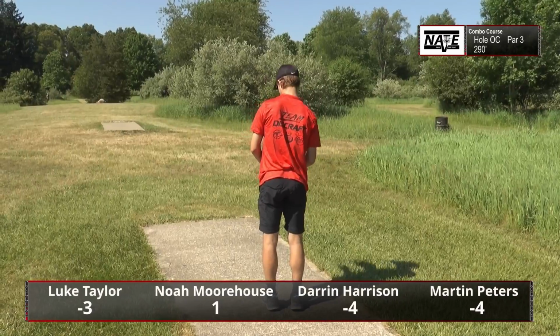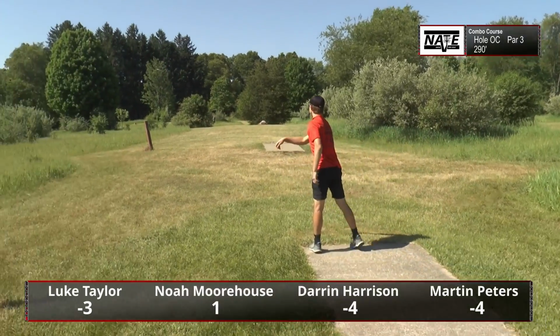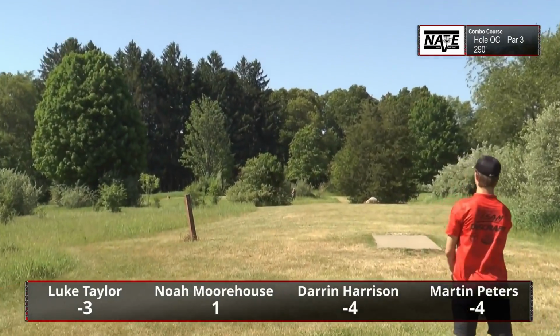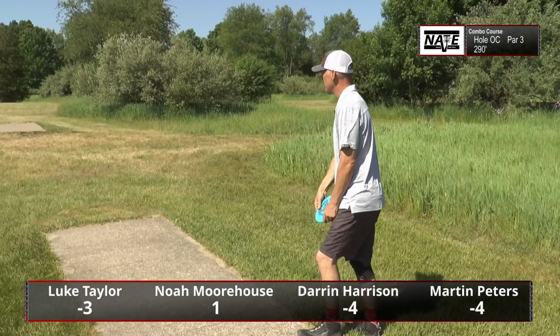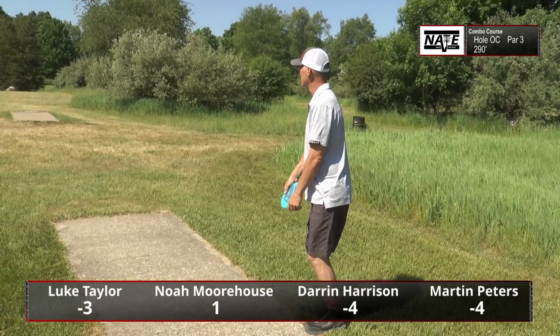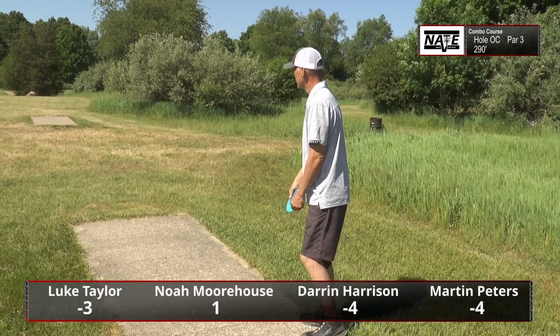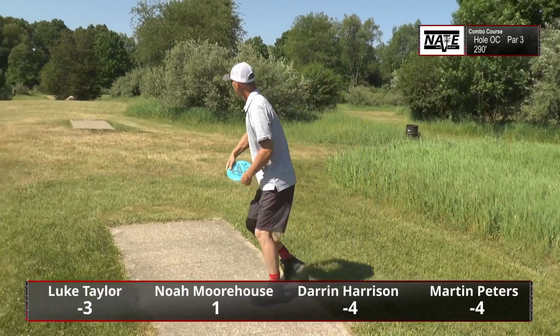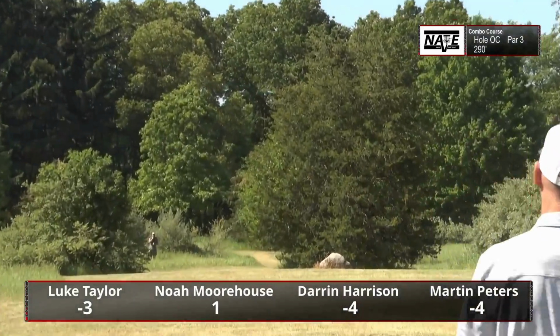So you really do get to choose your shot here. You'll see people throwing backhands, forehands, short and long. Yeah, this is a must birdie hole. Just length, and it's not that difficult. You just have to play over the trees. Yep. And it actually ends up being one of those holes that you love seeing these guys play, because it does get some good separation.